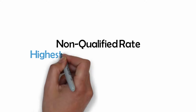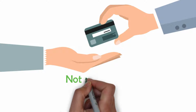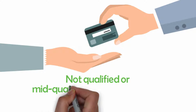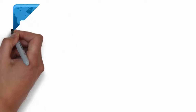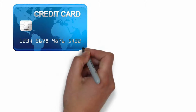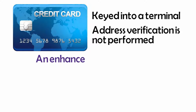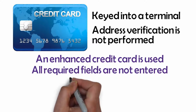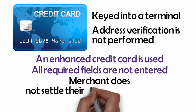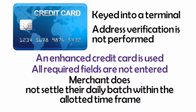Non-qualified rate is usually the highest percentage a merchant will be charged when accepting a card. In most cases, all transactions that are not qualified or mid-qualified will downgrade to this rate. This can happen for several reasons. A consumer credit or debit card is keyed into a terminal and address verification is not performed. An enhanced credit card is used, like a rewards or corporate card, and all required fields are not entered. The merchant does not settle their daily batch within the allotted time frame, usually 48 hours from the time of the authorization.